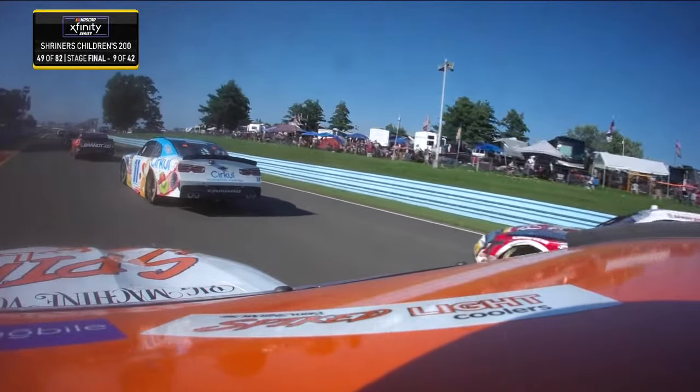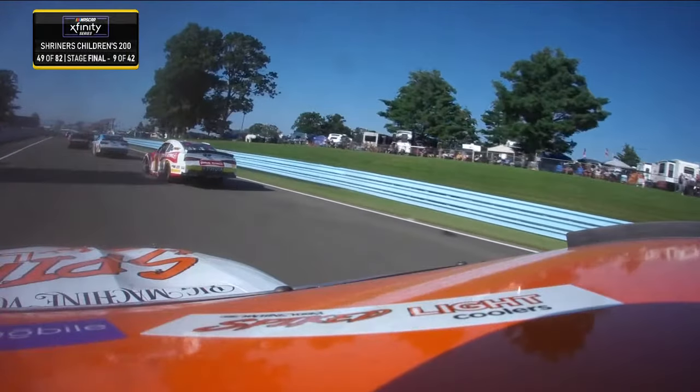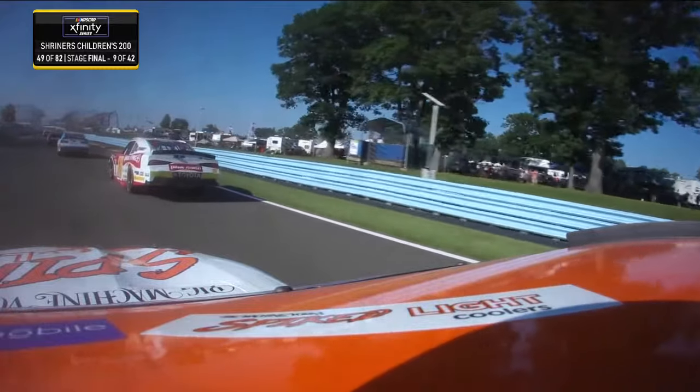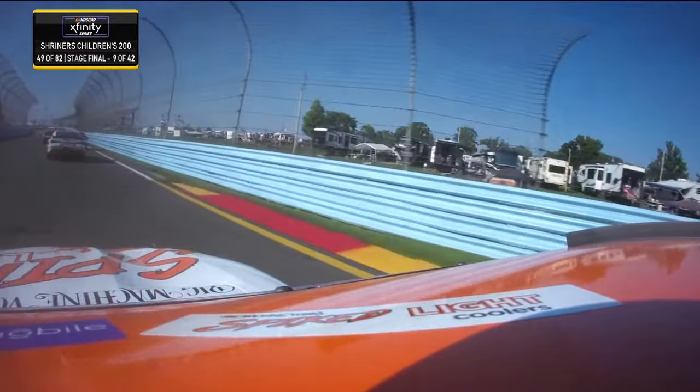It'll be 33 laps when they come back to the start-finish line. Very quiet on the racetrack as everybody's coasting, saving some fuel. Guys towards the back of the lead lap will probably come back and top off either this time or the next time around.